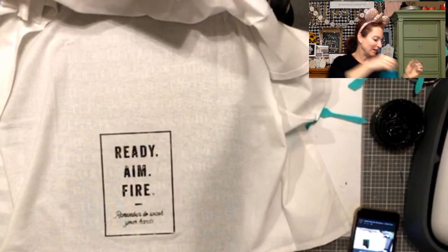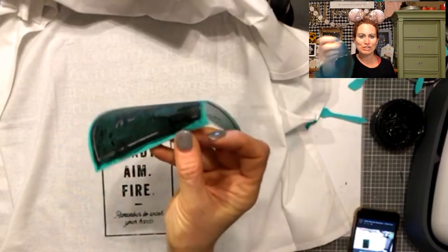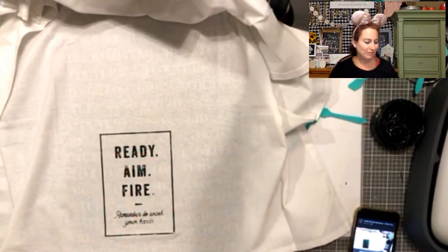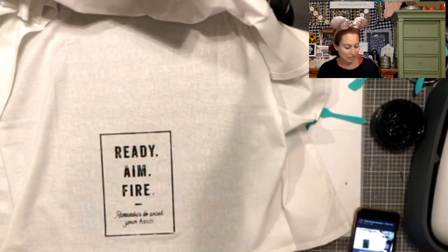Okay, see, I did this one better. I didn't stick my finger in it. And you guys, it just washes off with water, okay? So I'll do that after we get off.